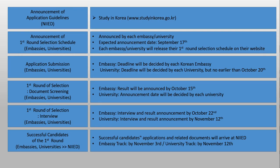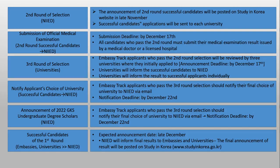These dates are mostly given for the assumed countries sometimes, and for the embassies, but generally the embassy results will be announced tomorrow, October 15th. Most of the embassies in different countries will announce their results. If they are not shortlisting their candidates on the 15th, then they can take maybe 2 or 3 days extra. Then interviews are conducted before October 22nd, and the results are announced by the embassy, and similarly this process will go on for the second round of selection.